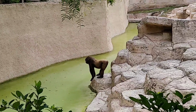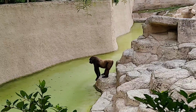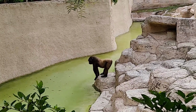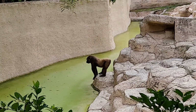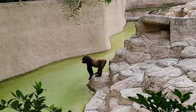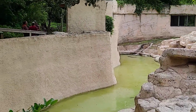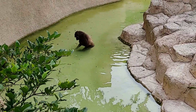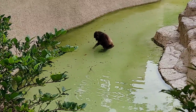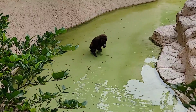Yeah, I caught this guy, which might actually be a female, I'm not exactly sure. Came down to the water line. I was kind of surprised. Never really seen any of them do that before. Alright, decided to go for a little dip. I thought that was interesting. I'd never seen the gorilla come down to the water line and then get in the water before. Normally I don't even see him move a whole lot, actually.